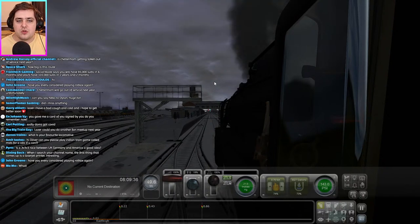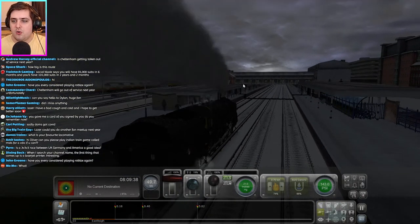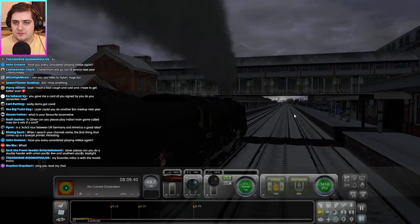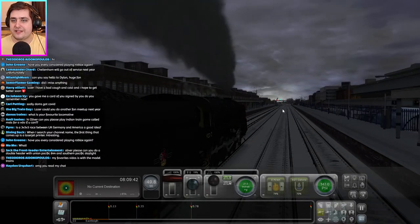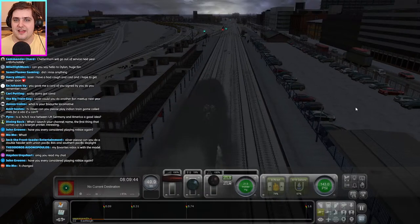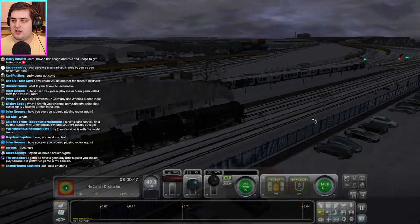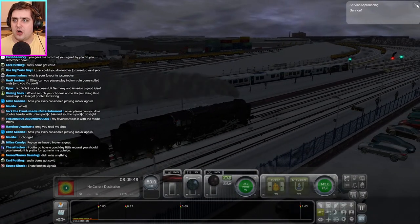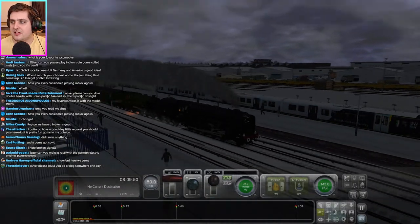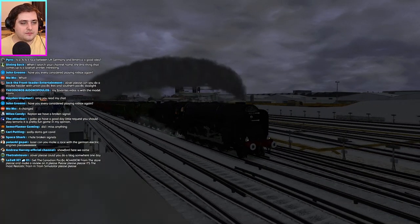Yes, I do. Right, we are now passing Eastleigh, my friends. This is my old hometown, Eastleigh. I've lived in Eastleigh for basically my whole life. But look at this, Eastleigh in a lovely blanket of snow. Do apologise for the massive lag spikes we've got, because we've got so much detail here. We've got lots of lag. God, I really hate lag right now.